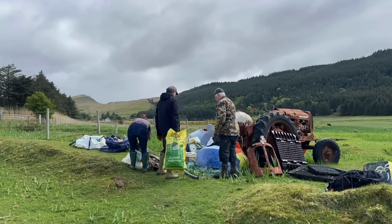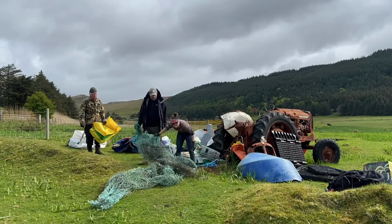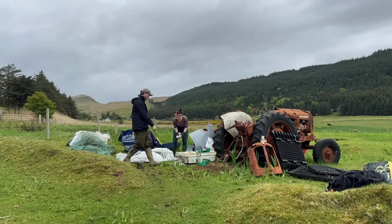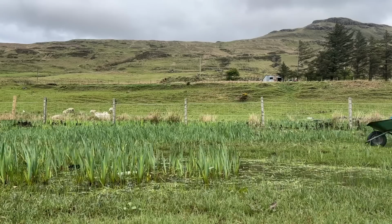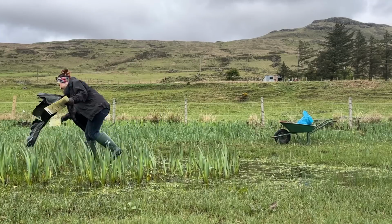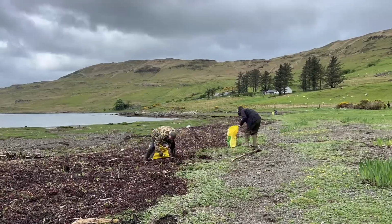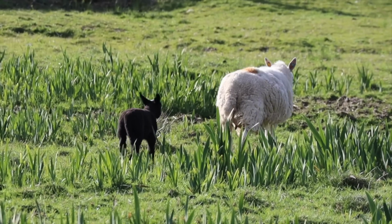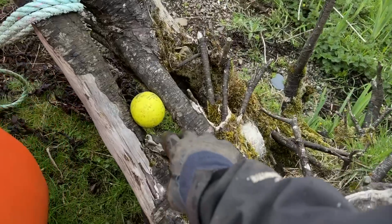Anything that couldn't be easily recycled, we started putting in the skip provided by the Highland Council. After that pile was cleared, we carried on with tidying the foreshore. Willie and Simon made their way along the tide line, picking up any rubbish and tiny pieces of microplastic that they found. Meanwhile, I found something to take home to the boys.